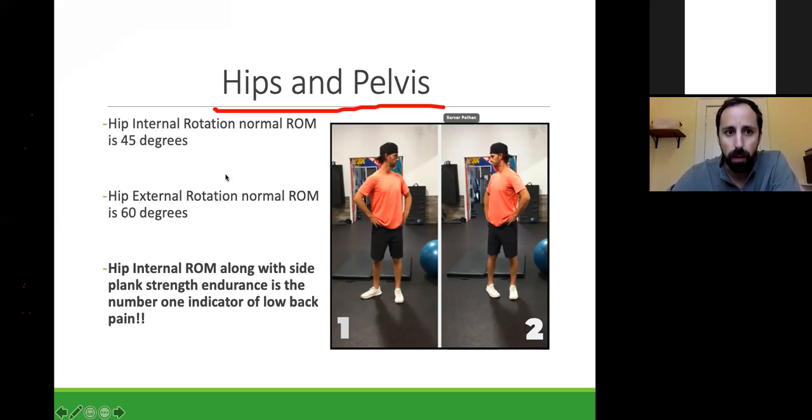the golf swing, I want to look at both internal and external rotation. So these are really relevant, and you can see down at the bottom, hip internal rotation is the number one indicator of low back pain in golf, the second being side plank endurance. So if we look at picture number one, assuming this is a right-handed golfer, he is in his downswing phase. So his left leg is into a little bit of internal rotation, and his back leg, which the foot is pointed out, is into external rotation.